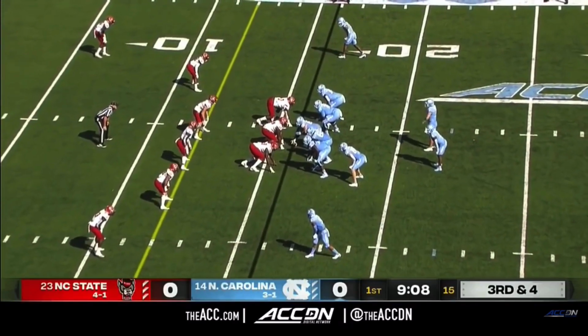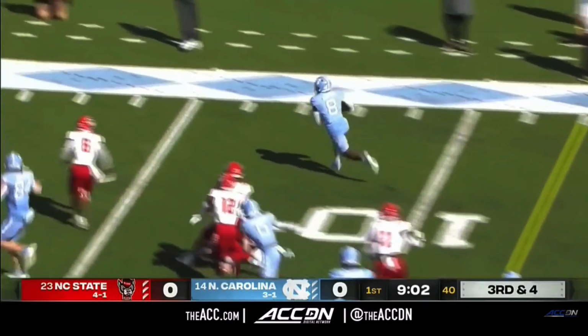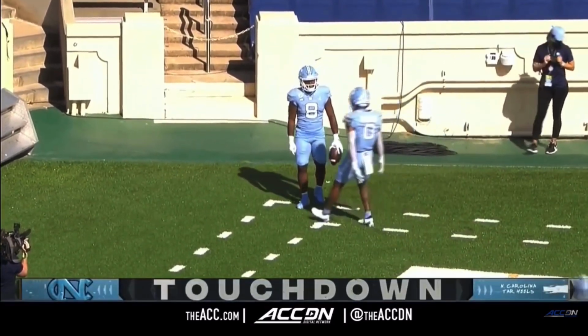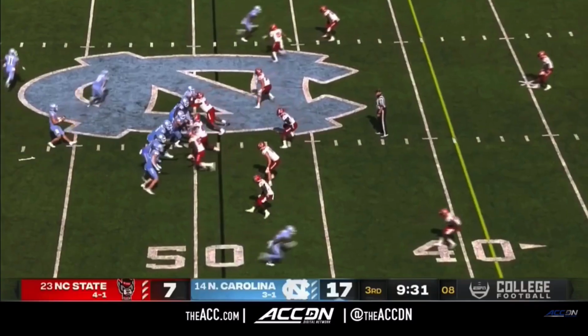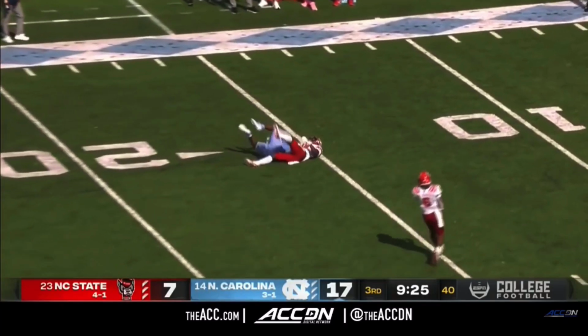The quarterback in play action and through the air. On 3rd and 4, they run Carter, able to get to the outside. And Carter close to the goal line, no signal yet. He's out of bounds at the 1. Howell has a rushing touchdown. Looking deep here, got a receiver, caught at the 20.